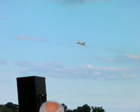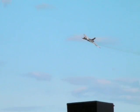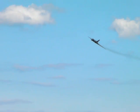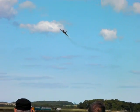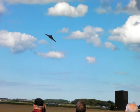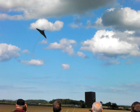The Vulcan, of course, could drop its weapon 100 miles away from its target, and the missile would fly itself to its target, obviously a lot safer for the aircrew, but fortunately, as I said, for all of us, never ever used in anger. Perhaps simply because these aeroplanes existed.